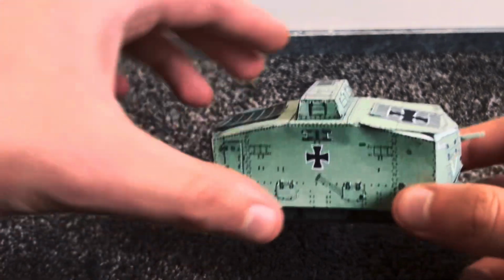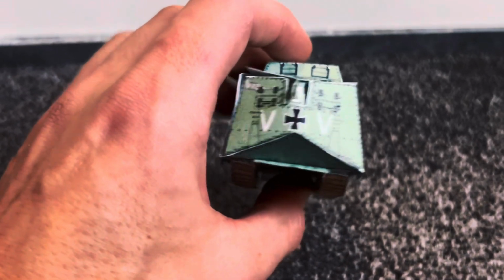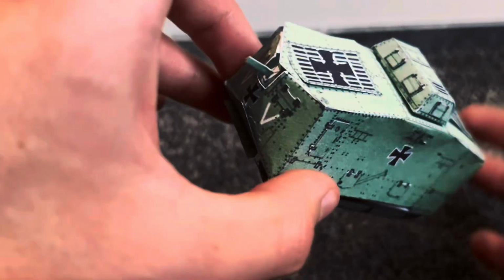So the A7V was a tracked vehicle, and it was a lot better than the Mark IV or Mark V tank, because of its tracks. It was better because it could go at least 9 miles per hour, whereas the Mark IV or Mark V could only go maybe 5 miles per hour, or I don't know, 6 maybe. So it's an interesting fact to know.